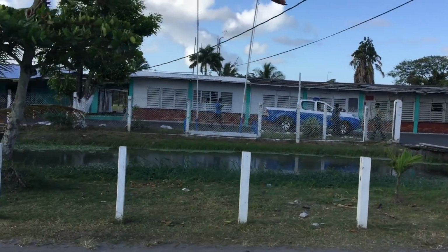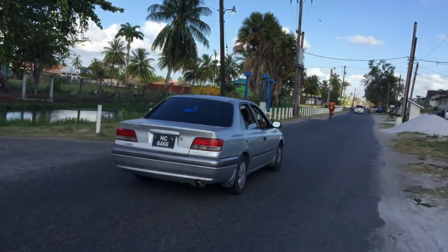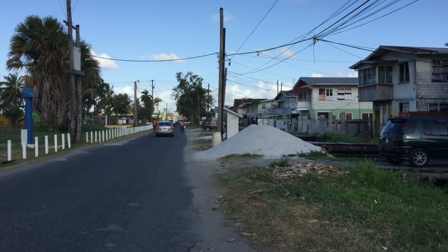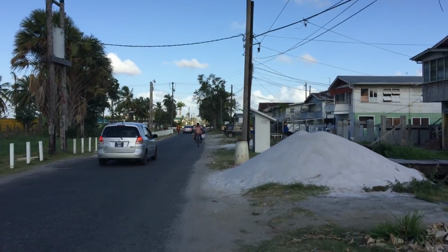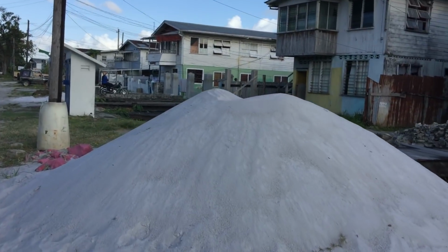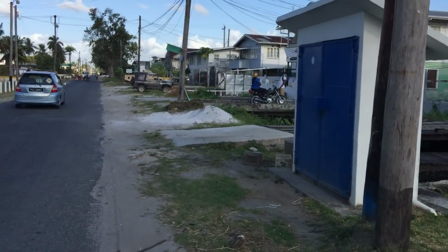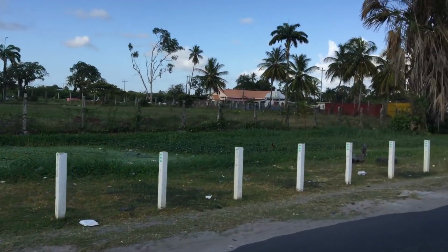Police outpost in the cemetery, that is La Repentir cemetery. It's Princess Street on a Wednesday morning at about 7:20. There's a lot of construction, the sand on the side of the road shows it. A lot of these houses are being rebuilt and refurbished, done over. And that's the cemetery in the distance.